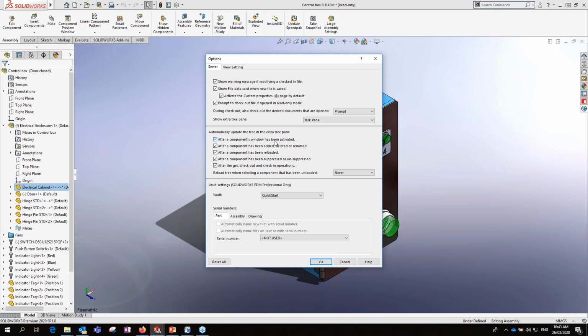After a component window has been activated, so once you switch between a part environment and the assembly environment, the tree will be refreshed. BDM will now take a longer time because it's communicating with the SQL server over the VPN connection to update you with the situation of all the parts. So switching between parts and assemblies will be much slower. Adding, deleting or renaming a component will refresh the tree, and even reloading a component, suppressing or unsuppressing a component, or checking in, checking out, or getting the latest version will refresh the tree. It's recommended to disable all of these commands from now on.